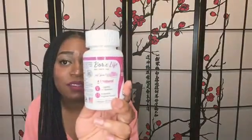And I'm giving this a plus. Oops, I got it down there. I'm giving this a plus. This most definitely works, and it worked for me, and I think it could work for you. And I think all women should have this in their medicine cabinet for sure.